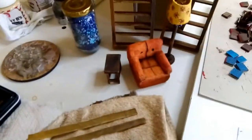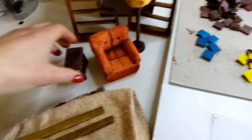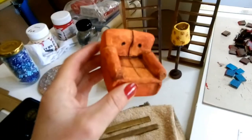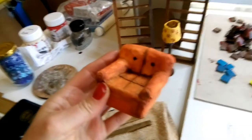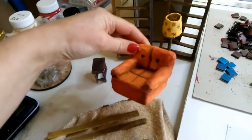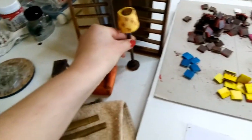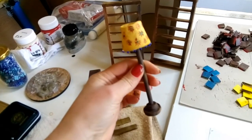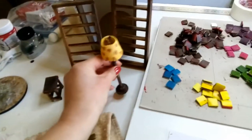And let me sit down. These are my little furniture pieces. We have a wonky little table, a couch, which I am very chuffed with for the first thing I've ever modeled after high school or whatever. I'm very pleased with how this has turned out. Then we have a kitschy little lamp. It's not focusing. Oh well.